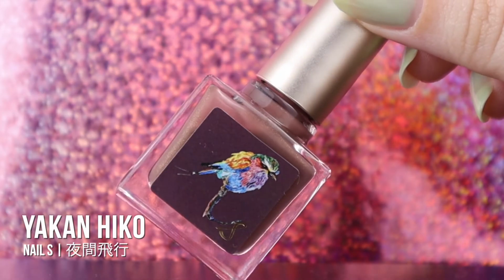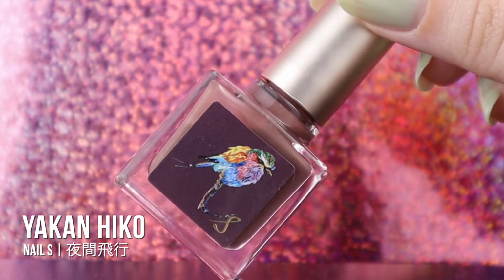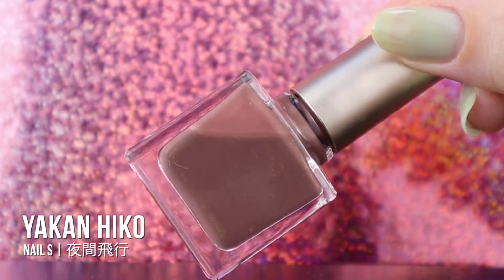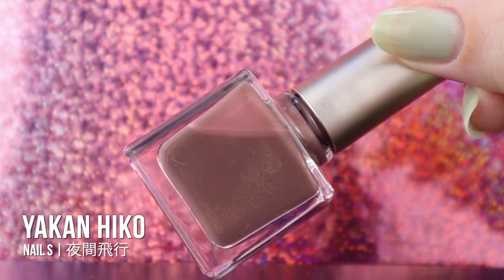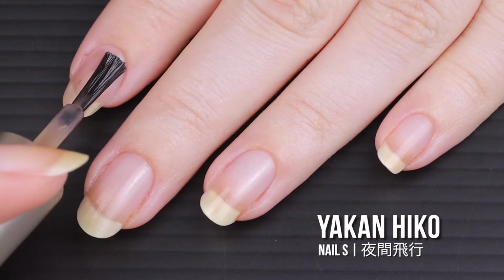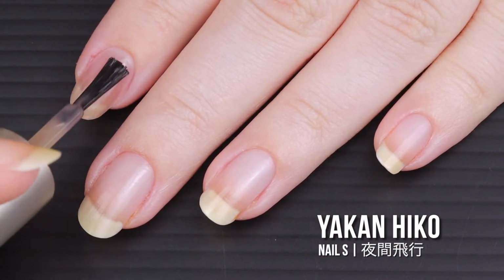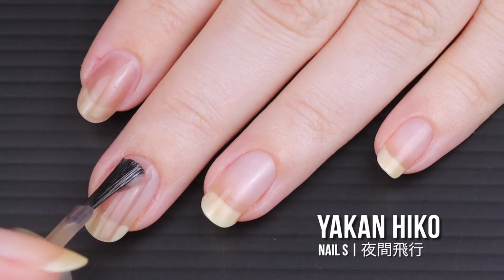Next up is the shade Yakan Hiko, which means night flight in English. This polish is a milk chocolate jelly with the same golden shimmer as Ameiro Mikan. Due to the nature of this color, it is a lot more sheer than the orange here in the first coat. But again, with jellies, it's kind of as you like as far as how many coats you need.